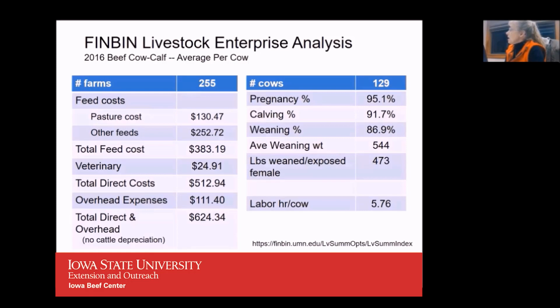They had average cow herd size of 129 cows across all their farms, 95% pregnancy rate. So that's running a little high, but again, I don't know if that's based on cows exposed or average cows in the herd. 91% calving rate, 87% weaning rate, 544 pounds weaning weight, and they did not include an age at weaning. And pounds of calf weaned per cow exposed, 473 pounds. So that's pretty close to our system.